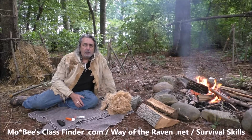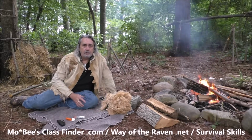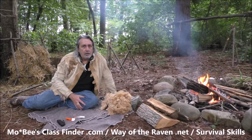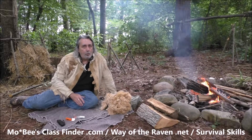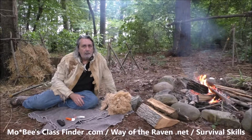A lot of us don't think about the importance of fire, but in your survival priorities it's shelter, fire, water, food, because fire is so important. It helps chase away the animals. It keeps us warm. If we're in a hypothermic situation, we can boil water and purify water. We can cook our food. So we take a lot of things for granted.